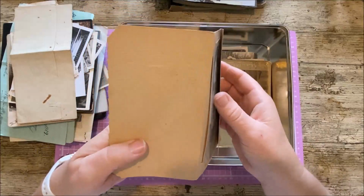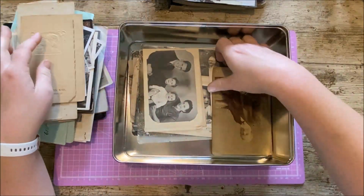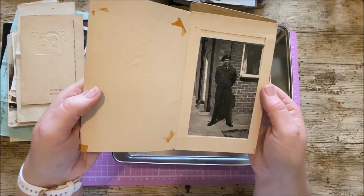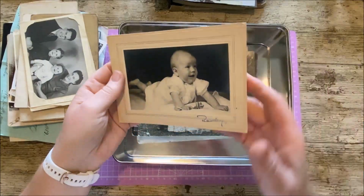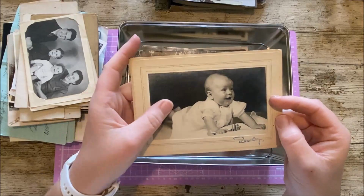Oh, it's a beautiful one there of my great aunt, my grandfather's sister. And again, there's some more cabinet cards. What was in this one? Oh, my dad. I can't think what that is. Cadets, is it perhaps? Some more there. Beautiful baby photo. I'm guessing, I think again, is perhaps Dad, because that's not old enough to be my grandfather.